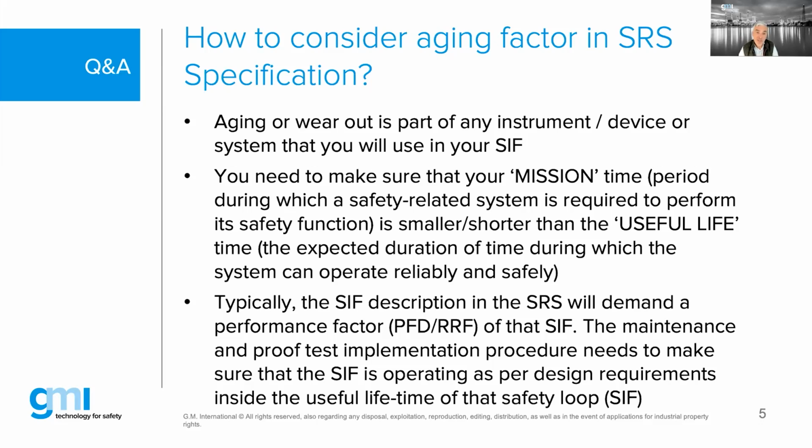So coming back to this, you need to make sure in your safety requirement specification, when you deal with your proof test implementation, two very important items here. One is called your mission time. That means how long is the mission time for your safety function on paper to predict the availability or the performance you try to achieve. In other words, what risk reduction factor do you try to achieve with that safety loop? And you need to make sure that your mission time is always shorter than the useful life. Now, useful life in the industry with end users: if you look at their final elements, their shutdown valves, when do they replace a valve?